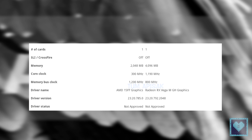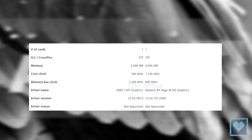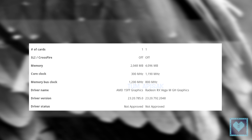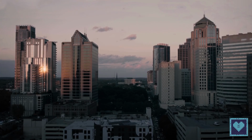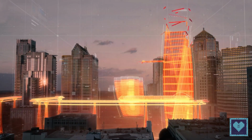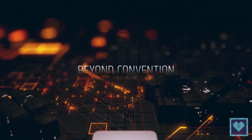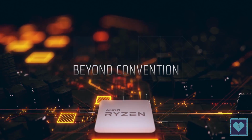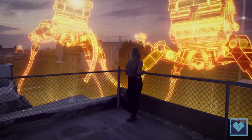We have previously known that the chip features 28 compute units, or CUs, which incorporate 1792 SPs, or stream processors, making it the beefiest APU solution to date. The AMD supplied Kaby Lake G chips with RX Vega GPUs come with 24 compute units, or CUs, which has 1536 cores or stream processors and 4 GB of HBM2 at 945 MHz in comparison.